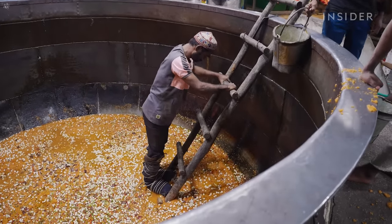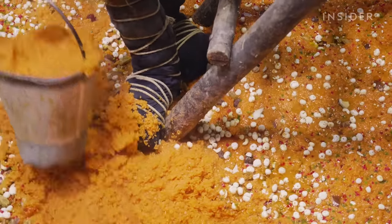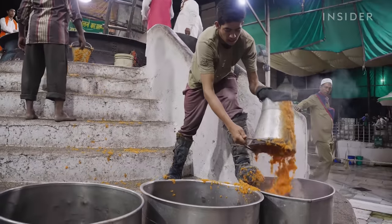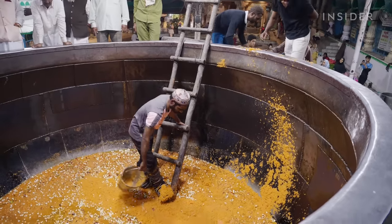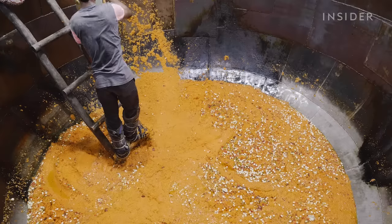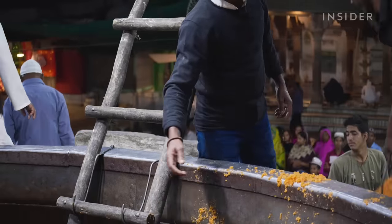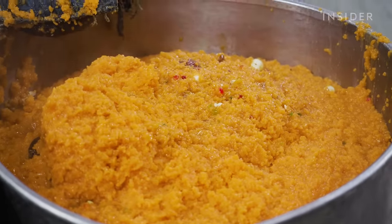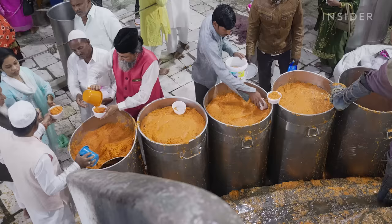That volunteer will wear special shoe covers that are cleaned before each meal. They scoop the rice with buckets and pass them along a line to fill large steel barrels. Once these are full, volunteers scoop the sweet prasad into small bowls and hand them out to hungry pilgrims.